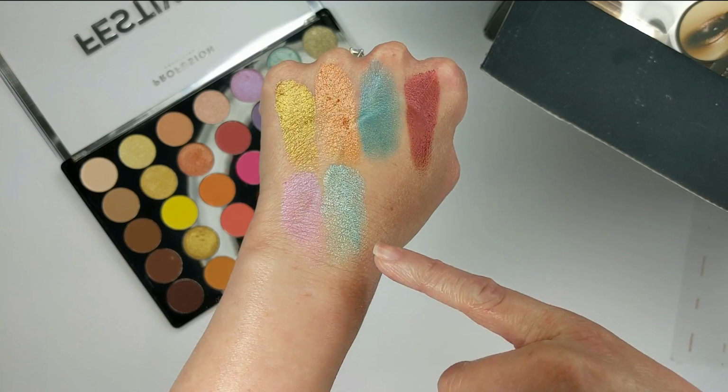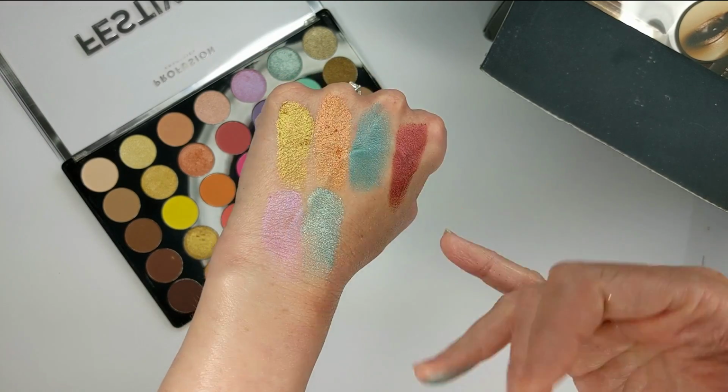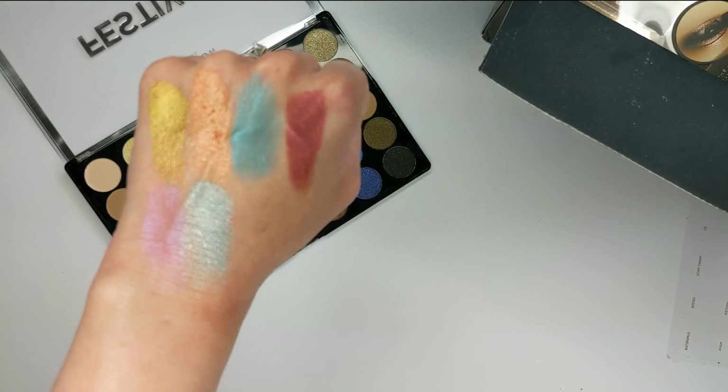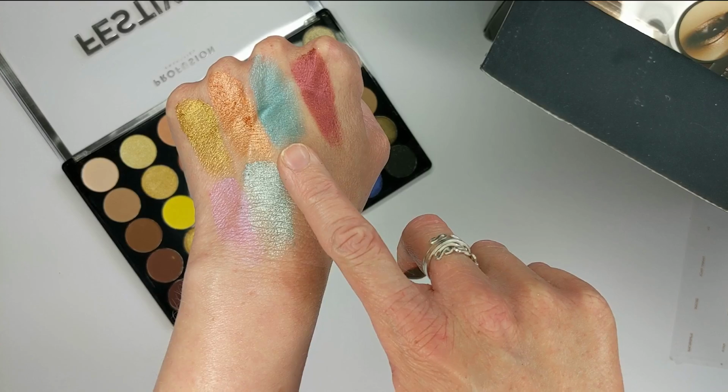So this blue one was a little bit on the chunky side, but not too bad really. I just was able to smooth it out pretty easily. Pigmentation wise, these are really, really good. Let's just do a couple more.